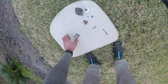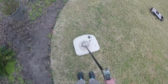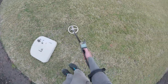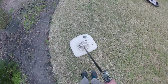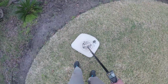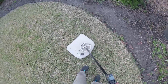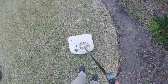Let's try a diamond there. Let's try the real. Not getting it. It's the real. Not getting that. So let's try 26. Not getting that. Getting it there. Get there a little bit.